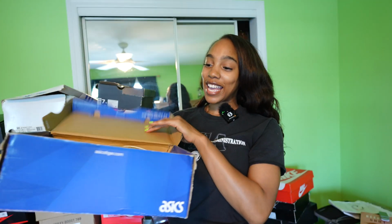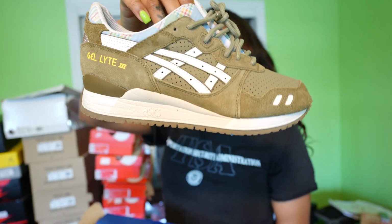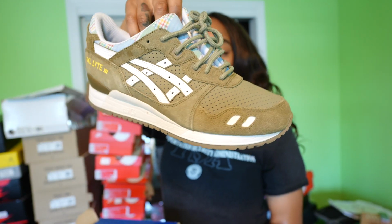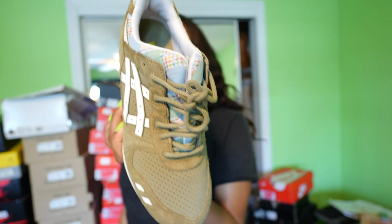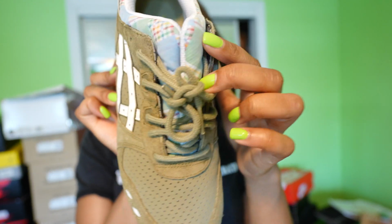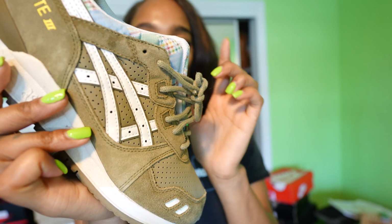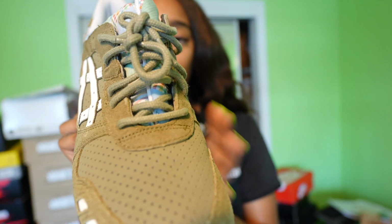Next, I got a pair of Asics. I think these are my only pair of Asics that I have, but I needed some Asics. I feel like Asics go crazy. I love how they look. They're super comfortable, and honestly, I need to start wearing these again. These are olive green, and they have like a plaid color upper. Y'all see that? The blue with the yellow and the red. They cute. I like these.